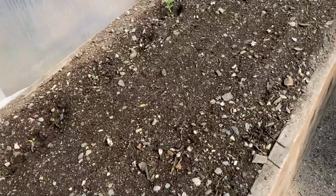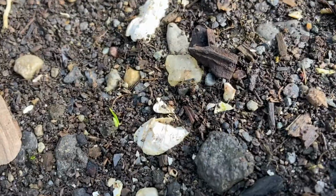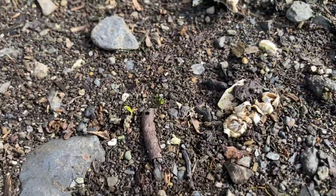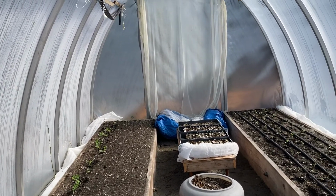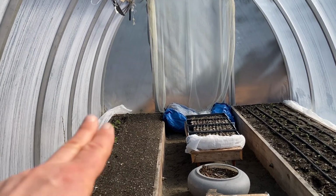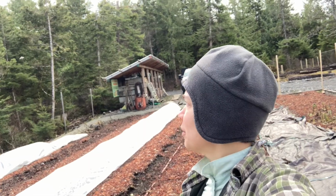I am starting to see a few little tiny carrots popping up here and there. But I don't know, man. They're not gonna be ready by the time I've got basil that's gonna need to go out here, right? We shall see.